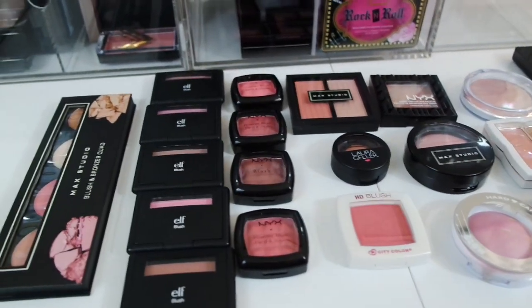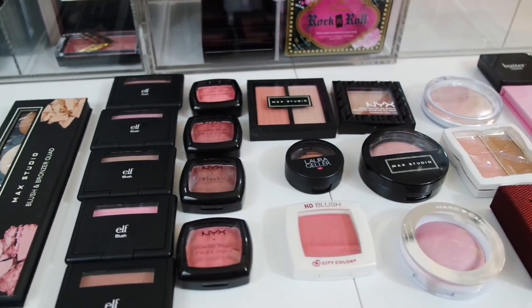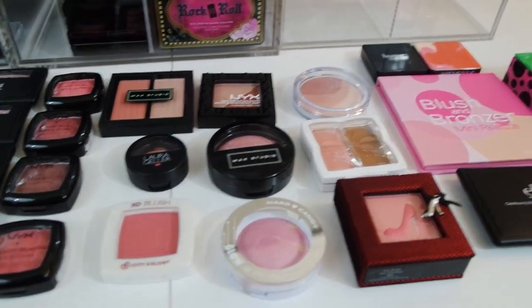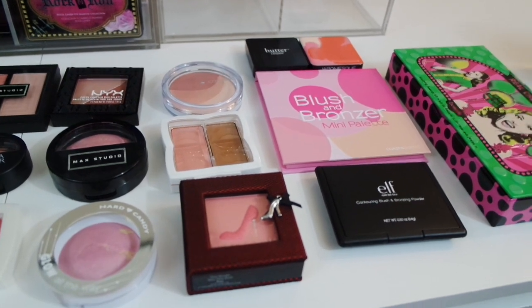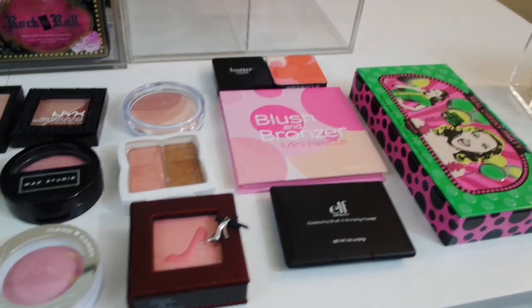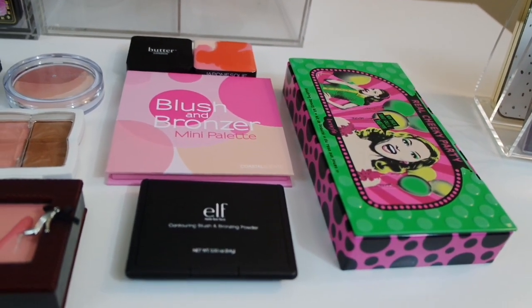But I mean, we've got a lot of good brands. MAC Studio, we have e.l.f., NYX, Laura Geller, some more NYX back there, City Color, Hard Candy, the blush and bronzer mini palette from Coastal Scents. I believe that was in a BoxyCharm. I have CoverGirl, Butter London, Japanesque, Flower Beauty, and then the Real Cheeky palette, as you see right there on the far right from Benefit.